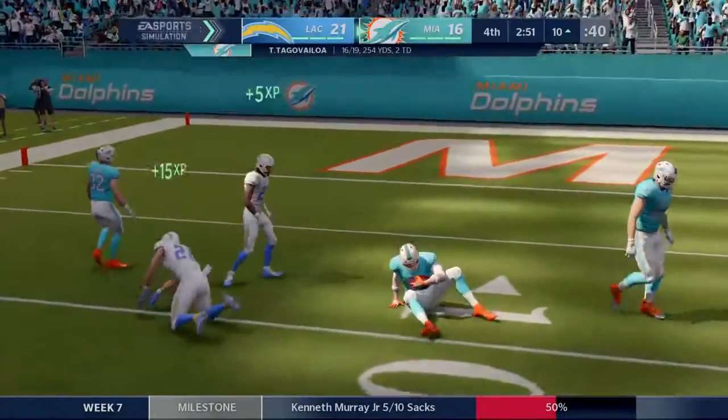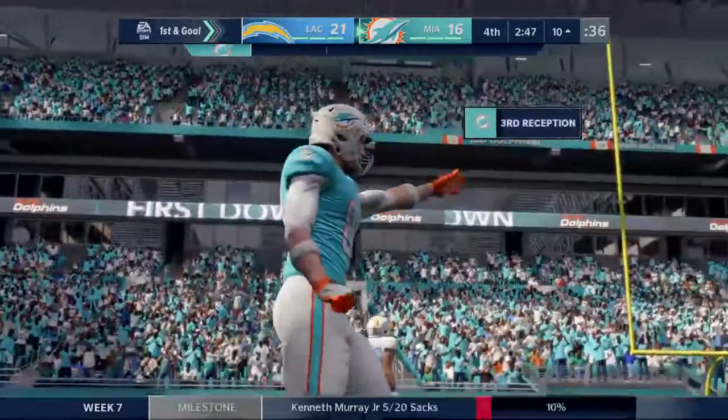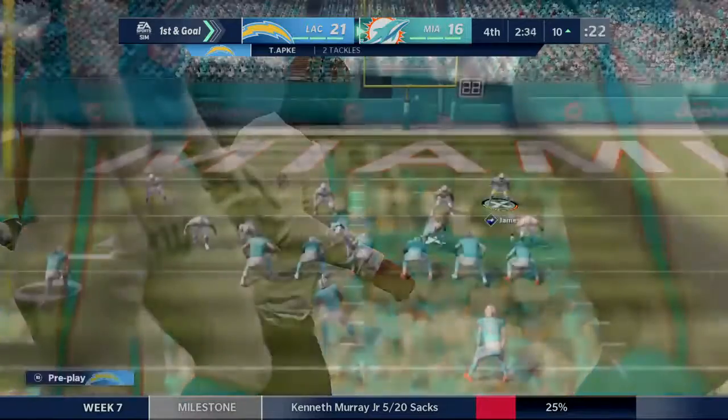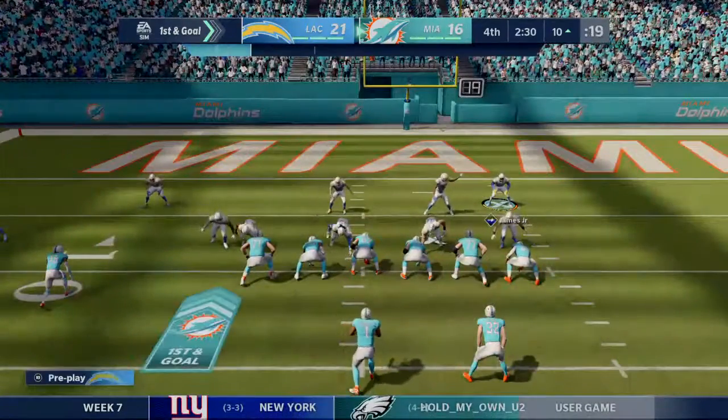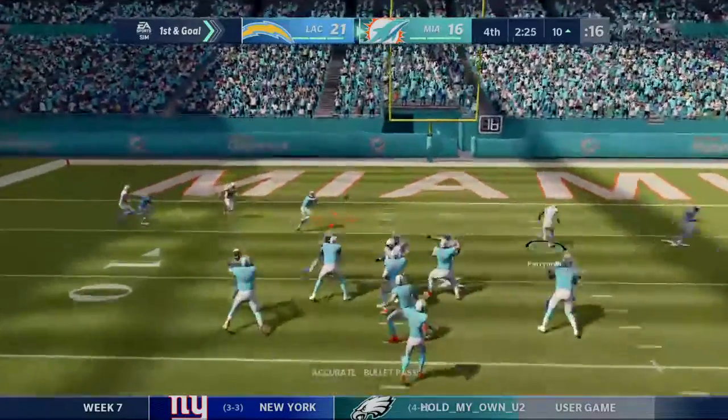Oh, he's got a man wide open, complete. The Dolphin passing game rolling here. They've got another first down. Catch number 100 for his career right there, and it's good enough to keep the chains moving. So not quite a 1st and goal. It's 1st and 10 from the 10.